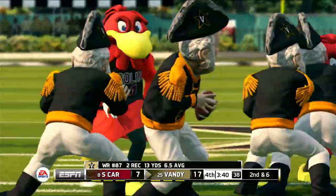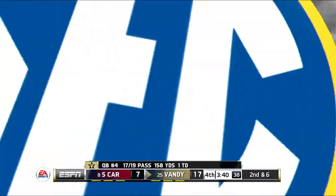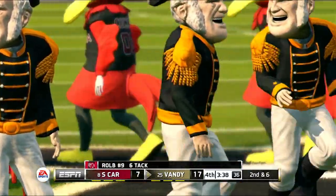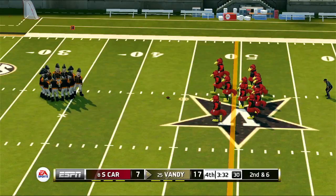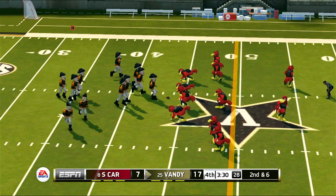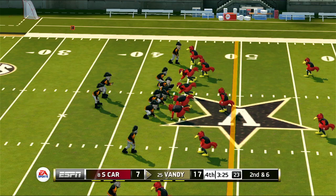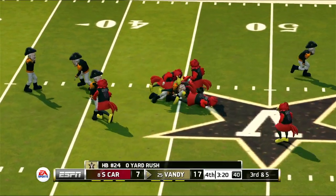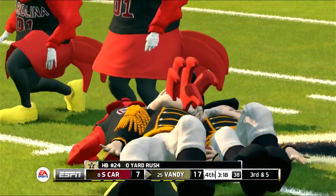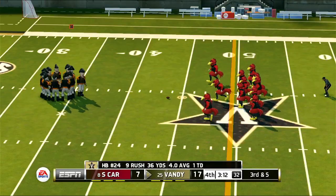Still completed it. He's taken down around the 44-yard line. That makes it second and six. It's second and six. Ball on the 44. And down he goes at the 44. No gain on the play. That'll make it. We're at play number nine of this current drive.